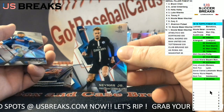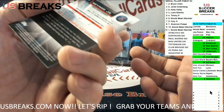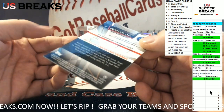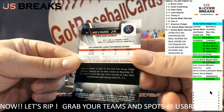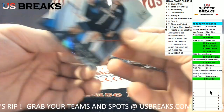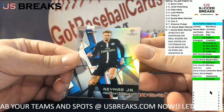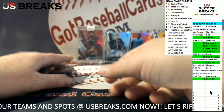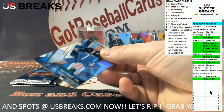Is it a variation or no, is it just a refractor or what? I can tell on the back. So that's going to be the variation since it doesn't say refractor. That is the variation because it looks like a refractor. That's how you tell. I should sleeve that.